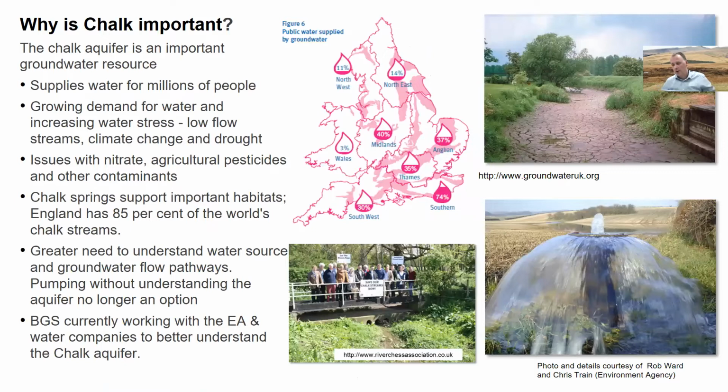So why are we interested in chalk? Or rather, why are our end users interested in chalk? Well, one of the main reasons is for water. It's an important groundwater resource. Most people in southeast England rely on the chalk for groundwater. An increased population means there's increased demand for water. But equally, with climate change and drought, that causes pressure on streams and rivers, many of which are important habitats and protected by various regulations. And there are also issues with contamination by nitrates, agricultural pesticides, but also urban runoff and other contaminants.